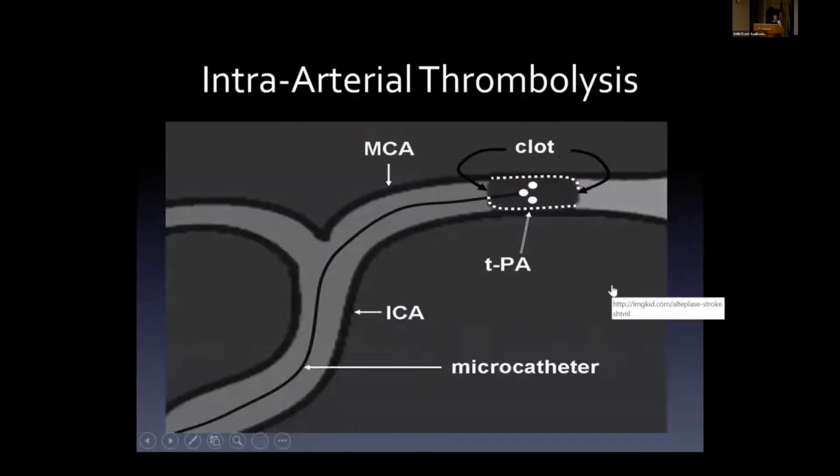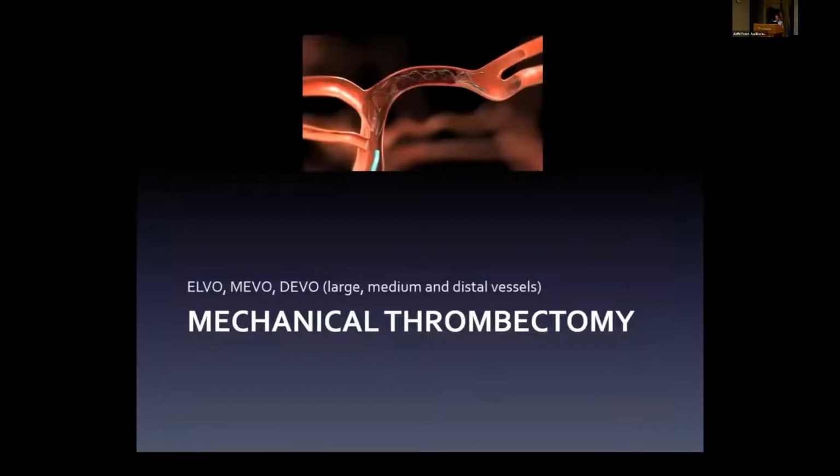So this is, again, what we used to do traditionally. This used to take a long, long time. We take a microcatheter, put it into the clot, and infuse medicine. This is intra-arterial thrombolysis. This used to take hours to do. We don't do this very often, and we will occasionally do it in very distal vessels where potentially putting devices out there might injure the arteries. What we do now primarily is what's called mechanical embolectomy. Traditionally, this has been reserved for what we call ELVO, which is the very large blood vessels, the proximal blood vessels. But we're now doing these in even medium and distal vessels that are symptomatic with great success.